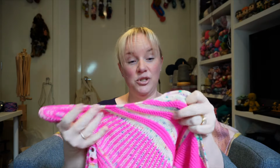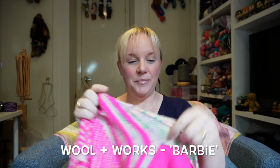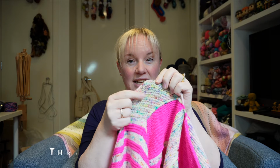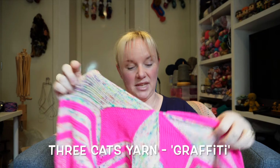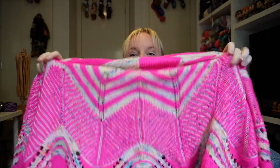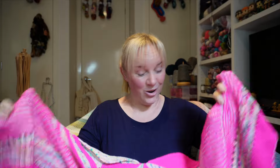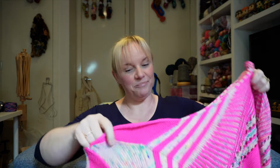It's two colours of yarn. The two yarns that I used were Woolen Works in the Barbie colourway and Three Cats yarn in the Graffiti colourway. And it has lots of lovely geometric shapes and brioche with increases and decreases, and just overall a really great shawl. And very reminiscent of this year's shawl in that it also only used two colors. So that was the Starflake shawl.